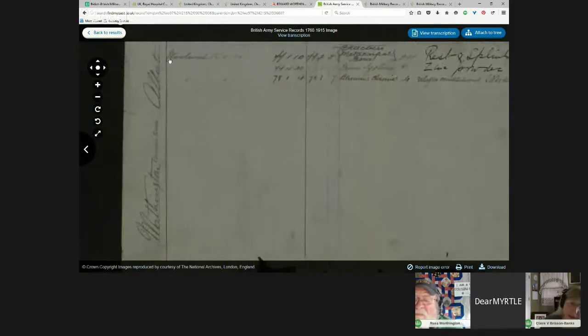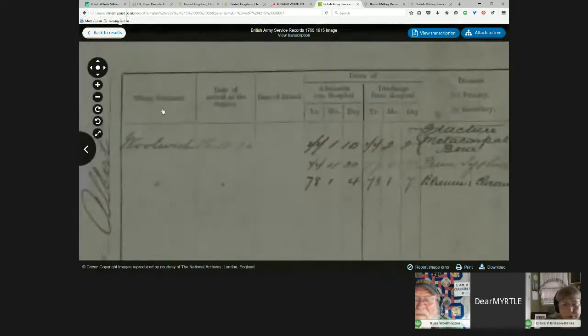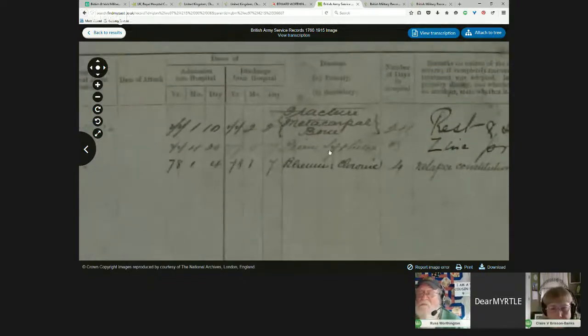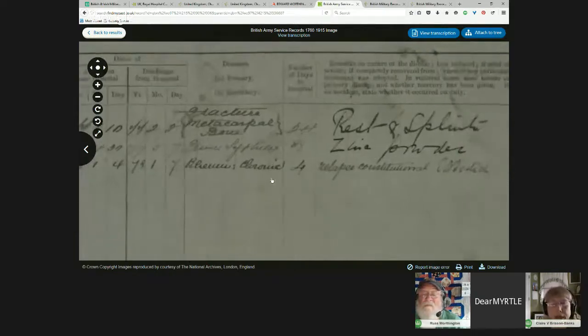Okay, right. So now we have the name on the side, and what are the column headings? Where stationed, date of arrival, date of attack, admission to hospital, and discharge for something metacarpal. Isn't that in your hand? Fracture. Metacarpal bone, yes, so he must have had a fracture in his hand, I guess. And that's syphilis, I recognize that. And something else also chronic. Bronchitis or pleurisy? I don't know. Could be chronic pleurisy. Yep.